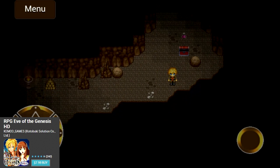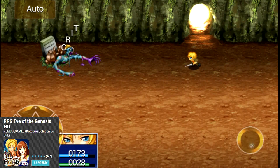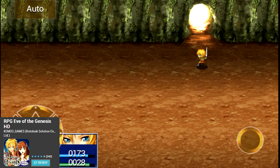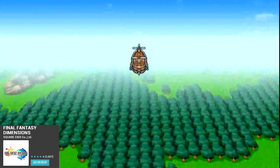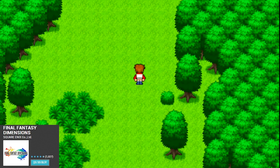Things like that do actually matter. The storyline is pretty decent too, so if you're looking for a top-down RPG that isn't Final Fantasy or Zelda, this is one of the best alternatives. Creating a best RPG list and not having a Final Fantasy title on there somewhere is practically blasphemy.